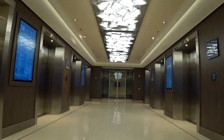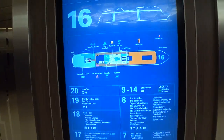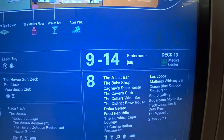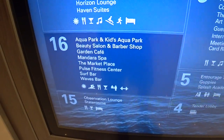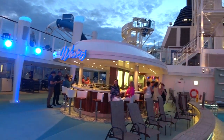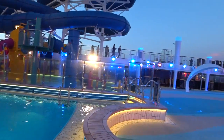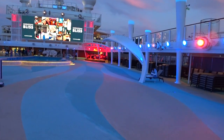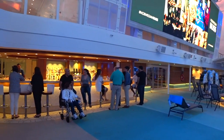Great looking vestibules here. And have a look at the deck plan. Basically, they give you the plan of the deck that you're on. You can see everything that's there. And then also you can see what's on every other deck as well. So now we'll make our way forward to the pool, up to the marketplace. This is the Waves Bar. We're on the main pool deck now. And forward on the pool deck we have the surf bar.